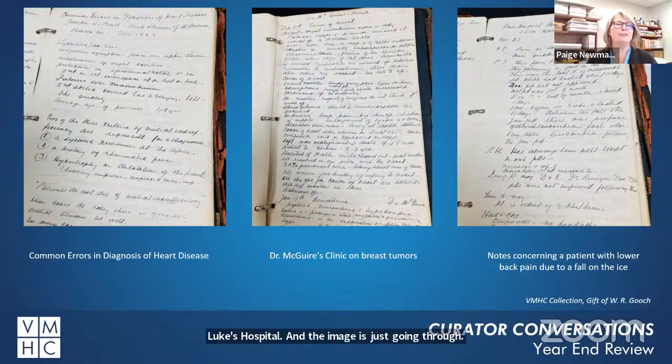And the images, just going through from left to right. Left is our notes from Dr. Nolting discussing the common errors of diagnosis of heart disease. The middle is Dr. McGuire's for, I guess, a clinic at the clinic, but it looked like more notes that she was taking on breast tumors. The third, and there's quite a few pages of patient diagnoses. This one is a female patient with lower back pain due to a fall on the ice. And she lists symptoms, what happened, age of the patient, address in Richmond, and also blood pressure, heart rate, and those sorts of things. Next slide, please.